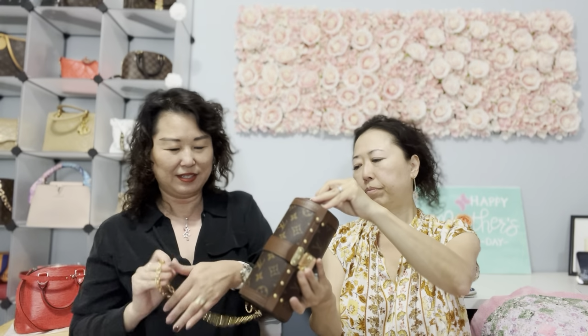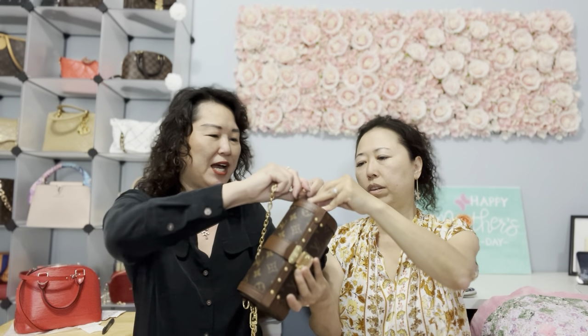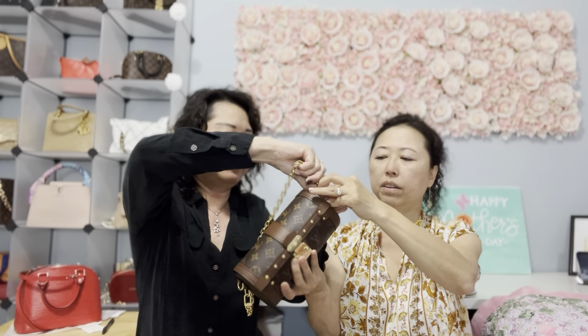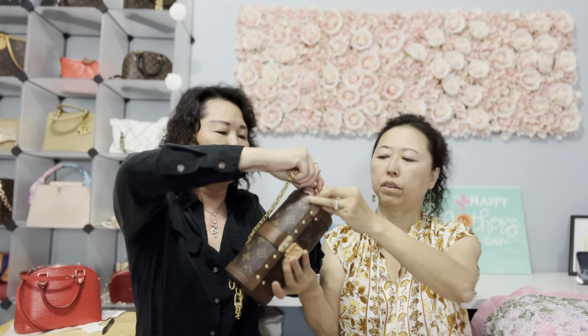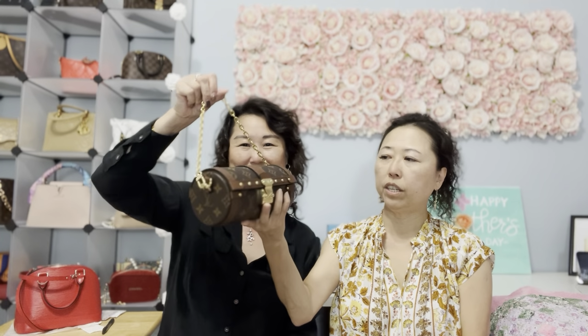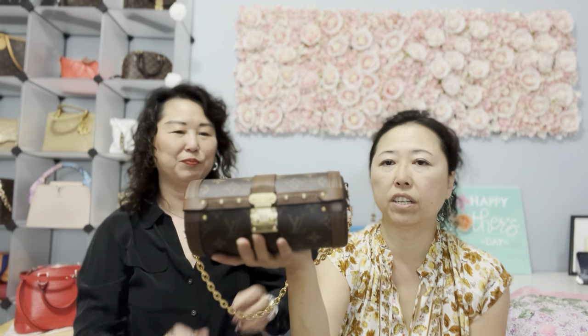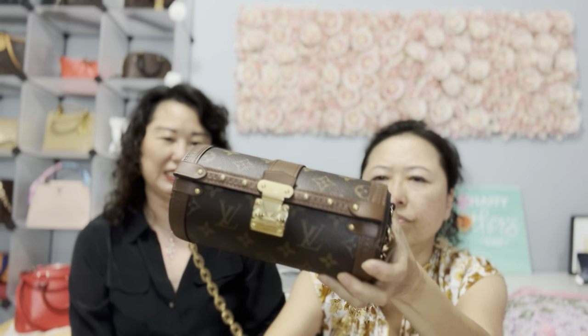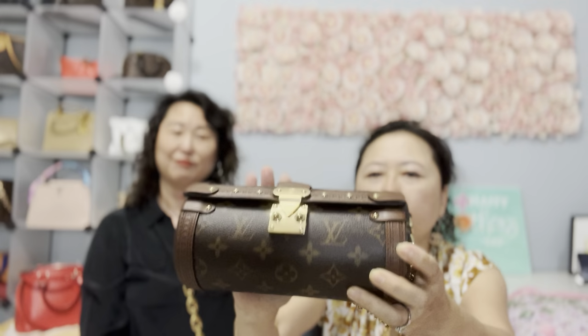What I like is that it comes with the chin strap and the leather strap, and you can use both together or just use one at a time. Yeah, I like it. This is really, really cute. And I like the darker monogram. You don't have to worry about water stains or any damage. You see it? This is very pretty.